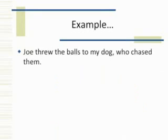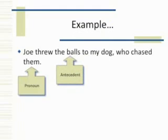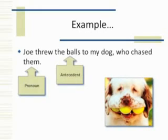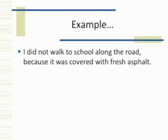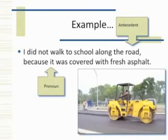Joe threw the balls to my dog, who chased them. All right, we have the pronoun them in this sentence. But what is them? We want to know what noun them is replacing. Well, the noun is balls. So balls is the antecedent of the pronoun them. Let's take another example. I did not walk to school along the road because it was covered with fresh asphalt. We have the pronoun it. What is it? It is the road. The pronoun it is taking the place of road farther on in this sentence. Therefore, road is the antecedent of the pronoun it. And I hope you can see what an antecedent is there, and that it's a big, big word being used for what is basically a very simple concept.